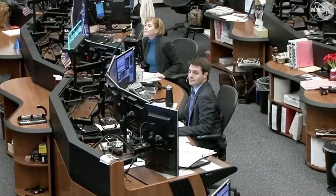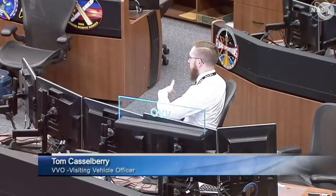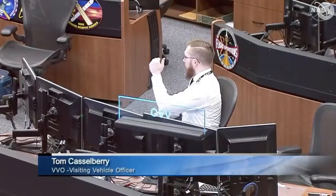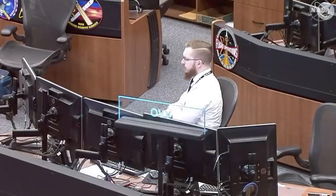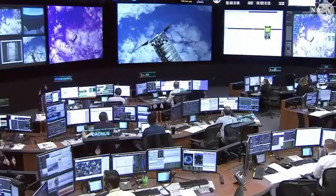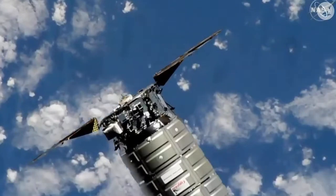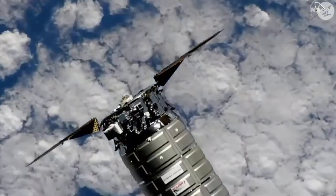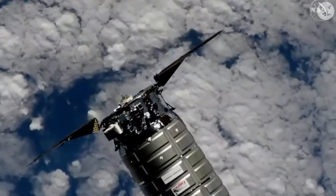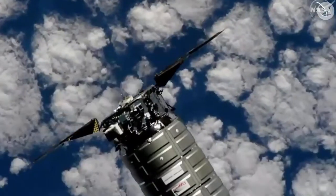Tom Castleberry will be the visiting vehicle officer today. He is communicating directly with the flight controllers in Dulles, Virginia, and making sure that the vehicle is safe and ready to dock to the International Space Station. Now again, the first milestone, one of many, will be the arrival of the 250-meter hold point. We're slowing down now as we approach at 257 meters away from the International Space Station.